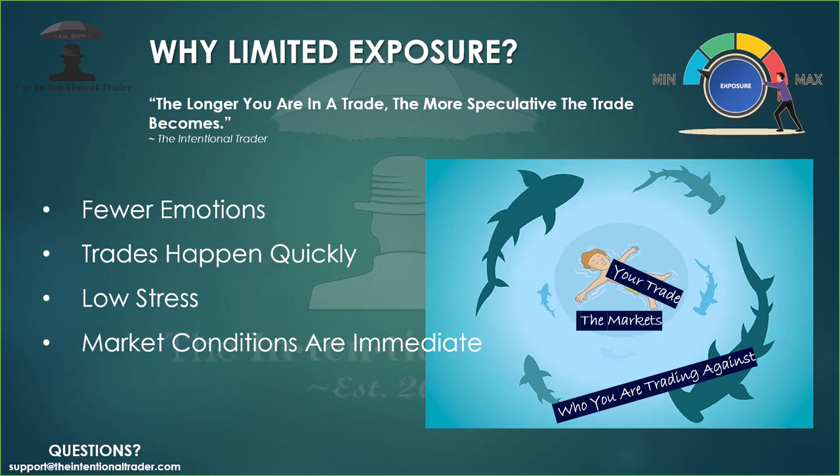Market conditions, meaning what's going to happen in the markets, the further away from right now you get, the more speculative the trade becomes. So the market conditions are immediate. When we make a decision, it's because we know something's about to happen right now. So it gives you a lot of confidence, and it's also a lot easier to master. We don't have a whole bunch of different indicators that say, if this one's kind of like this, and this one's going this way, then maybe you're going to want to enter the trade, unless it's like this or like this. For us, it's yes or no.